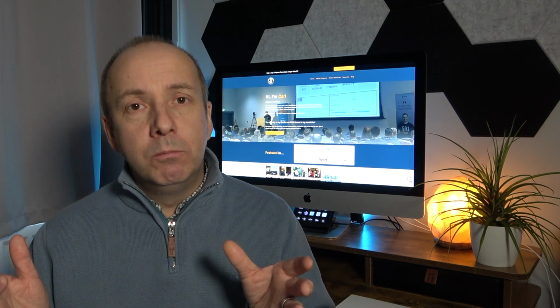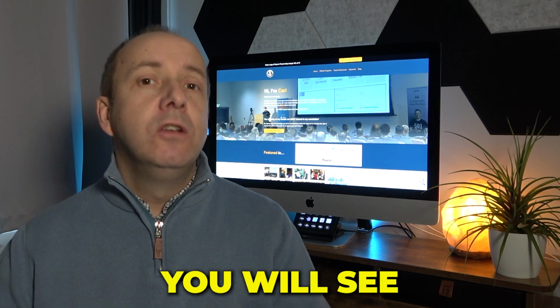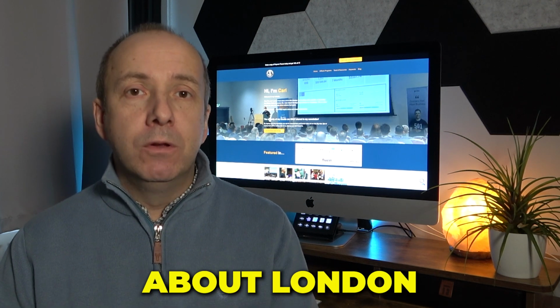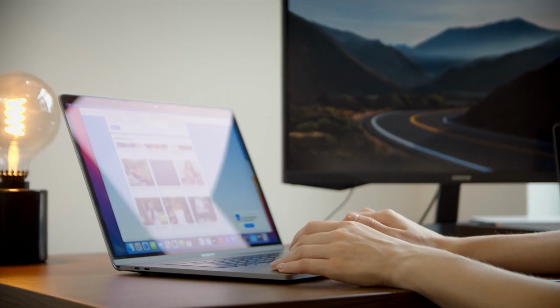So now all the menus and the categories are much more condensed. If you land on a category about London, you will see 20 or 30 articles about London. So you will flick through multiple articles and it will just flow nicer for the user.